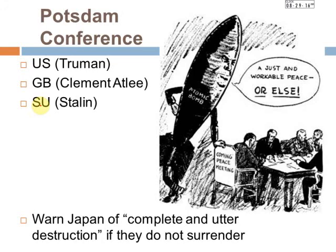So we have the Potsdam Conference. At the Potsdam Conference, the Big Three meet again: the U.S., Great Britain, and the Soviet Union. Truman is there, Stalin is there, and Great Britain has voted Winston Churchill out of power, so you have Clement Attlee. At the Potsdam Conference, we warn Japan of complete and utter destruction if they do not surrender. Now, does Japan know we have the atomic bomb? No one knows we have it besides us and Great Britain. So we say, hey, surrender or we're going to destroy you. And in Japan's mind, what do they think that looks like?